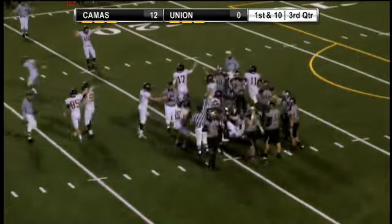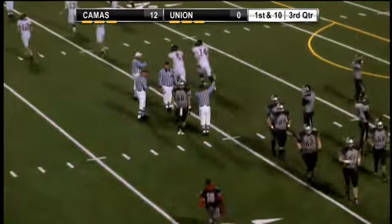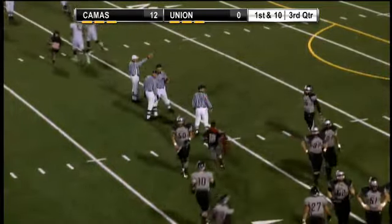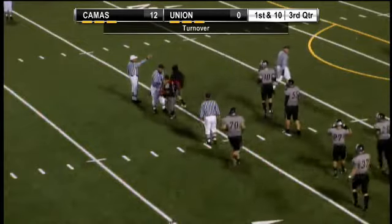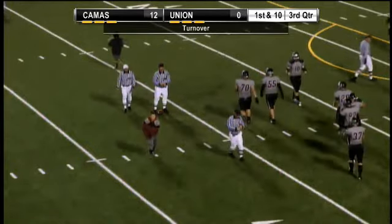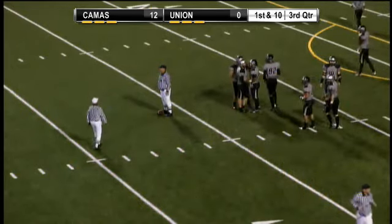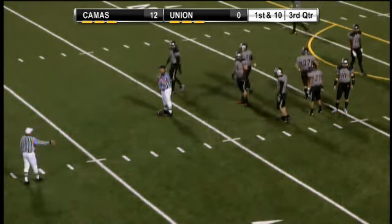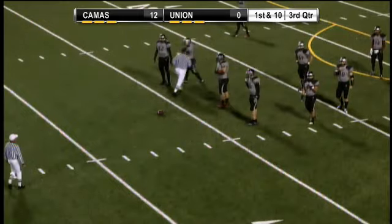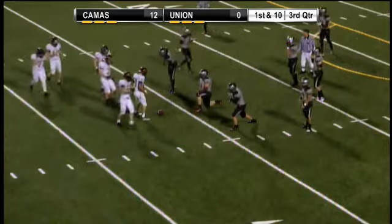Ball's loose. And a big turnover. Camas has come up with the football. Ensley, I think, was just straining and trying to get a little extra yardage. And the ball got knocked loose, and Jack Beal has it for Camas. This is the type of play that all of a sudden swings the momentum of a game. Very similar to what we saw previously. And Camas, when they get this chance, they typically tend to jump on it, stomp on you. And all of a sudden, before you know it, it's 3 scores instead of 2. Yep.